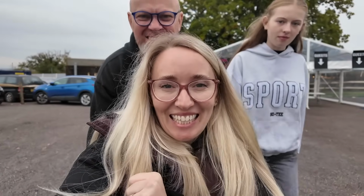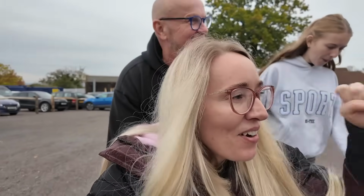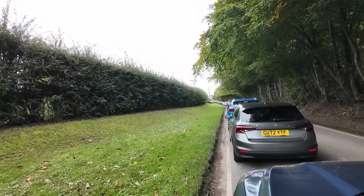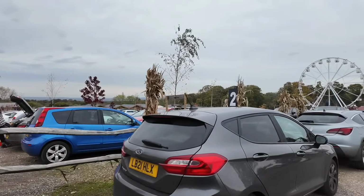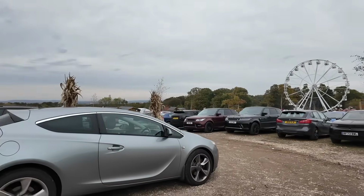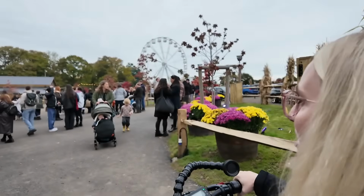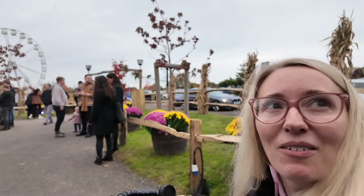Right, we're fed and watered. Now we're going to go and get our pumpkins. Need a nap. Keep the energy going, Shaun. Let's go, go, go. It's looking pretty popular. There is a lot of traffic. It's like Disneyland for pumpkins. Pumpkinland. Everyone's coming out with their pumpkins. Yeah. I hope they let us in because we're an hour late.